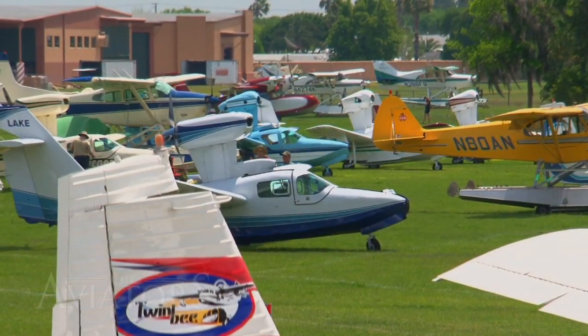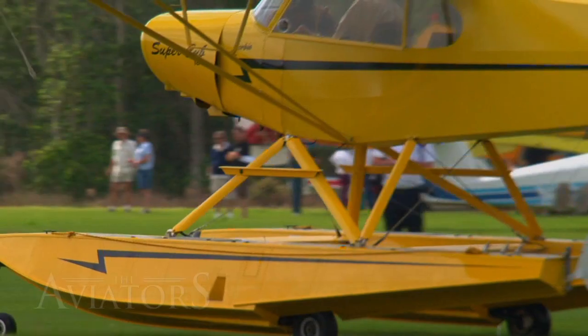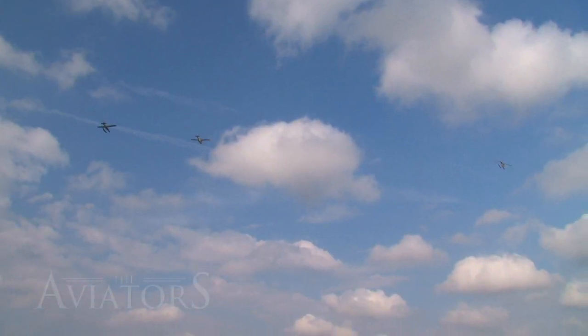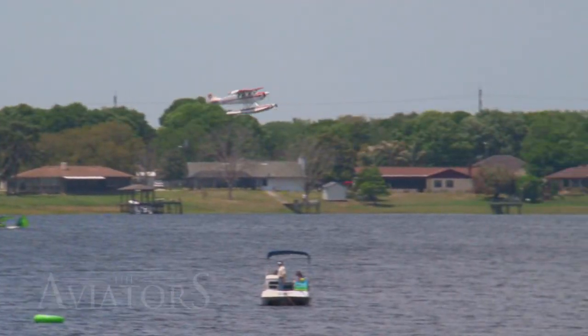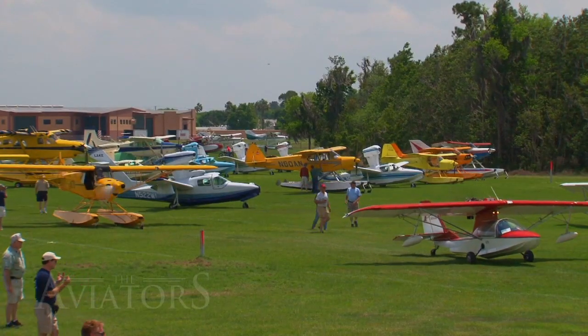Events like this are largely dependent on volunteers. From people parking airplanes to coordinating performances and competitions, everyone who takes part is doing it for the love of aviation and the enjoyment of being with other pilots. And happy volunteers come back year after year.